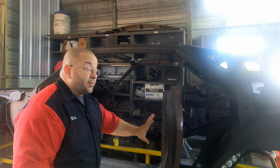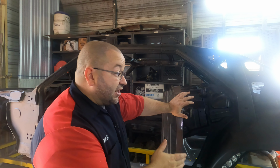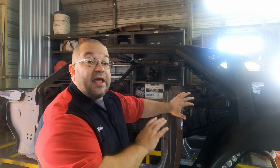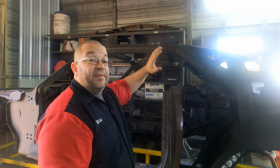Once I get the doors on, I'll be able to hang the quarters. Once I get the quarters on, I'll be able to make sure everything is in alignment where it needs to be, get the taillight panel in, the extensions, so on and so forth. And of course, the last part will be getting that roof in.